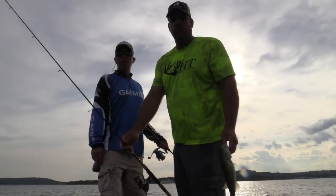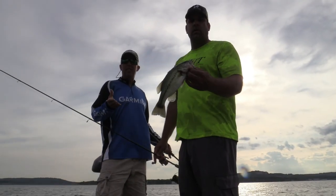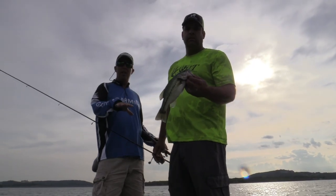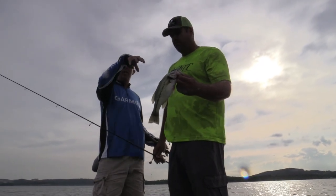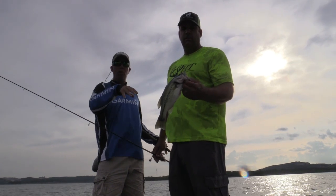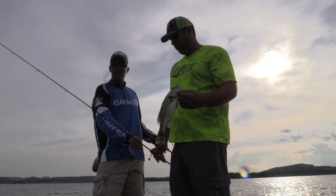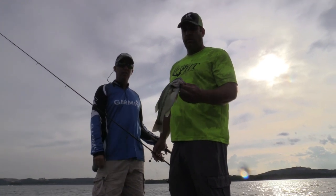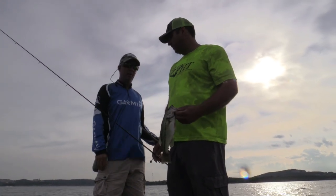Okay, guys, it's late summer on Table Rock, and one of the techniques that we do out here is we get out here and we're sitting in 70 foot of water, but there's some trees down there and the fish will suspend on the very top of the trees in 25 to 30 foot of water. I put a little black mark on David's line. He dropped his worm down to 25 foot and caught one. That's the second one we caught out of this tree. So we're just going to go from tree to tree and see how many we can get.